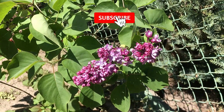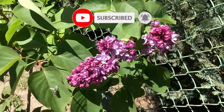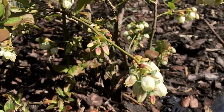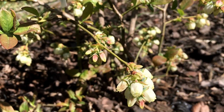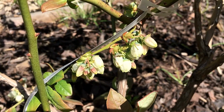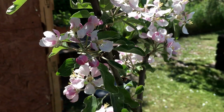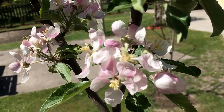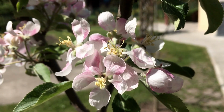After bringing Angelo to his granny, I decided to take a look at the plants around the garden, check some spring flowers. This is blueberries. Apple tree. Its flowers are budding beautifully.